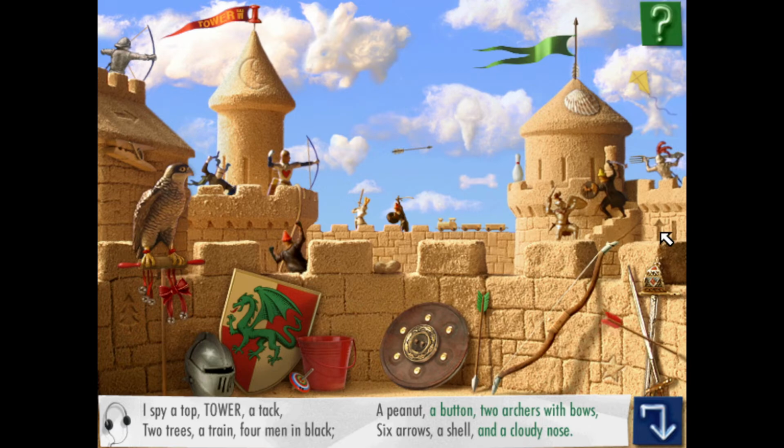More arrows. One arrow. Two arrows. Three arrows. Two archers with bows. Four arrows. One tree. A peanut. A top.